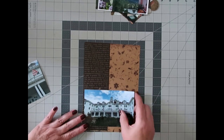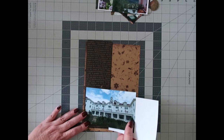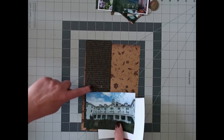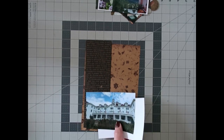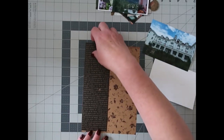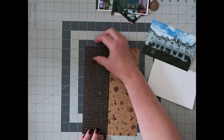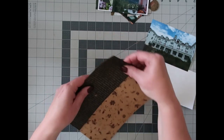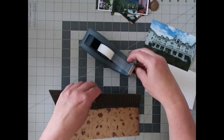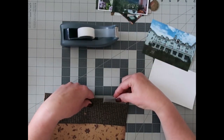So I think if I attach one here and then one on the back side, that will make my flip, and then I can maybe put my title here. Let's do that. Okay. So to create my flip, all I need to do is attach this with some tape. I just use the invisible tape to create all of my flips. It works out really well.